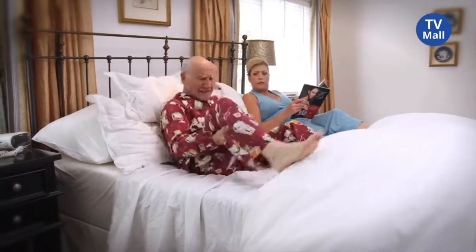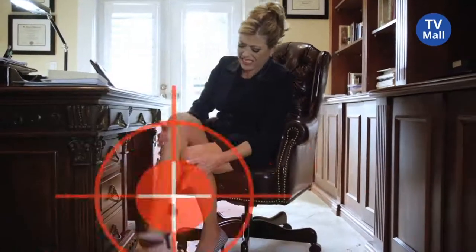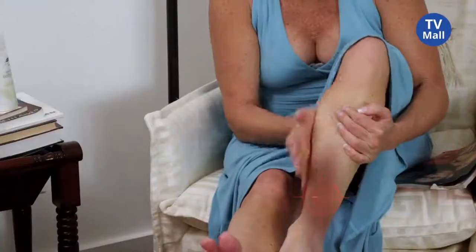Can you imagine being sound asleep and then suddenly waking up with this fantastic pain in your legs? Well, that's been happening to me. I never thought I'd find a solution to my leg pain. At the end of the day, my legs were tired and sore.